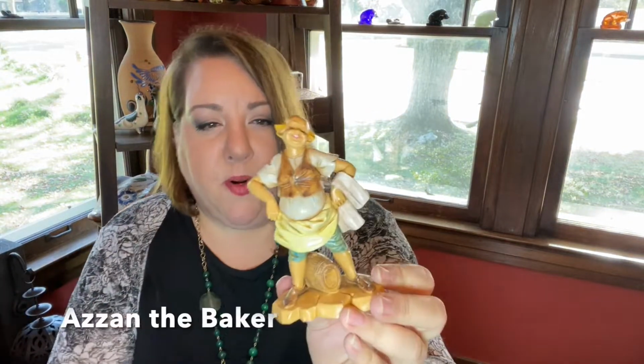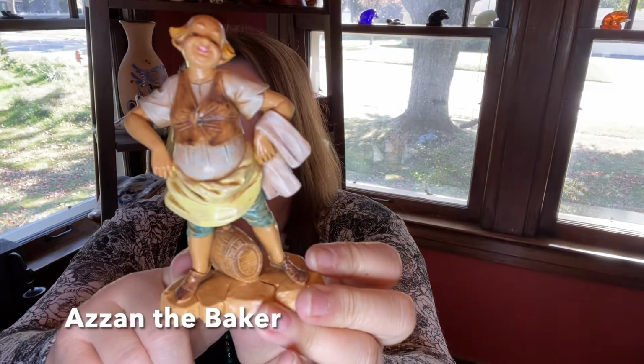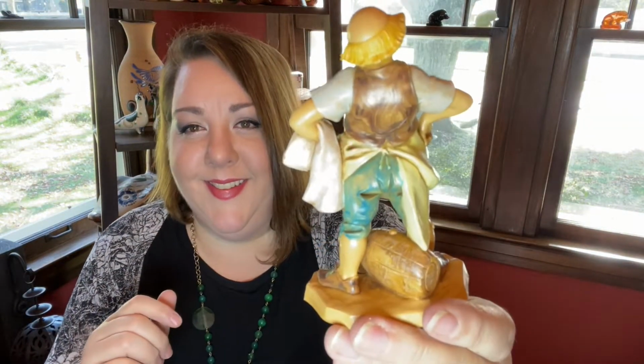So I got him. I got this funky guy, he almost looks like a bartender, but I'm pretty sure he's called something else. And I'm just noticing, it looks like he ripped his pants in the back. Poor guy. Oh, he's funny looking, right?